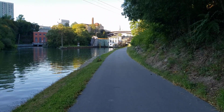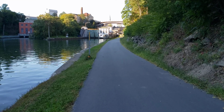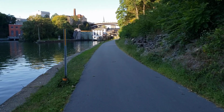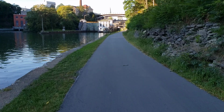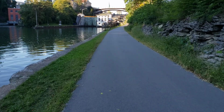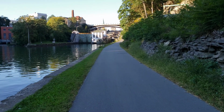I was going to put this, like I said, with a bike ride, but didn't. I don't think you're even allowed to ride a bike down here. Not that I give a shit. But there you see it. Let me zoom in a little.